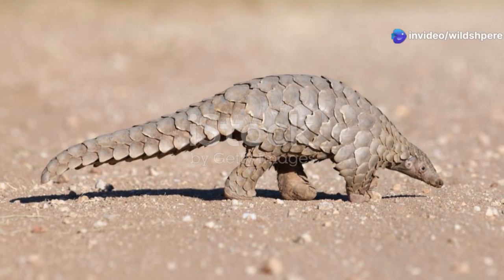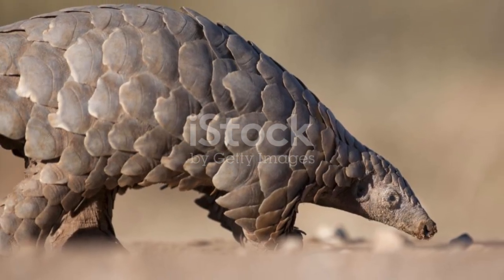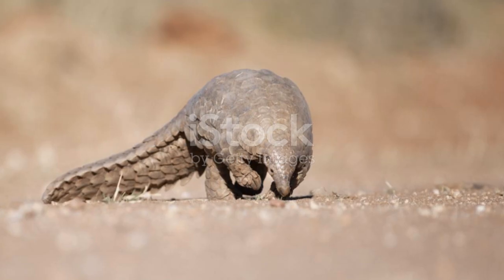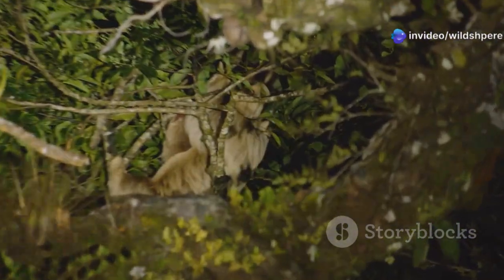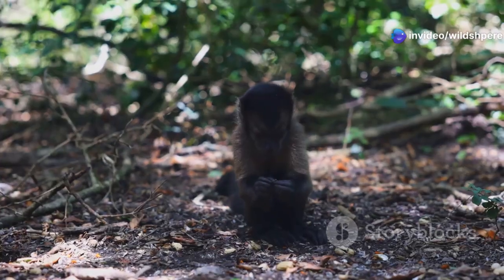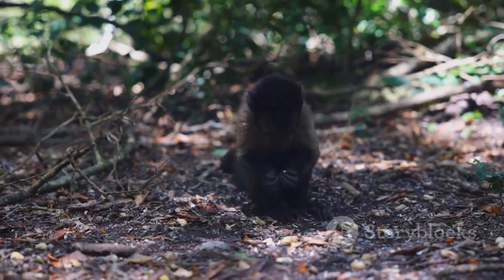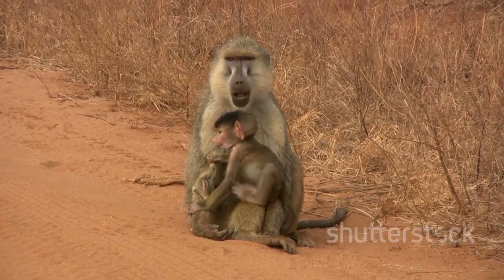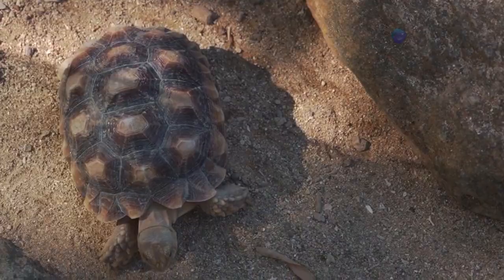Once they detect a scent, they follow it. Their hearing helps them locate insects underground. These senses guide their nocturnal foraging. Pangolins are solitary foragers, except for mothers with young. A baby pangolin rides on its mother's back, learning to forage. Adult pangolins travel several kilometers at night. They have regular routes, but may explore new areas.